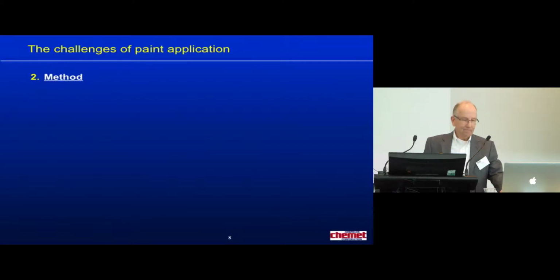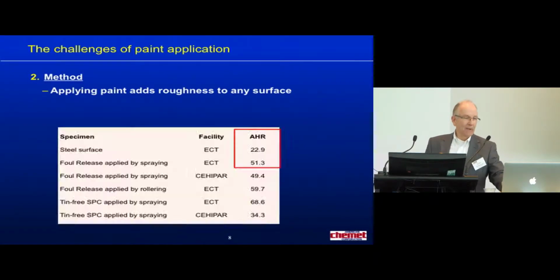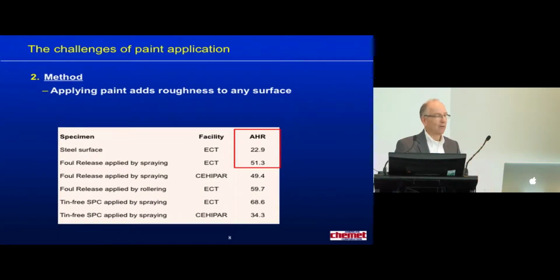Secondly, method of paint application. Applying paint always adds roughness to a surface. This chart here comes from a PhD that was done by Maxim Kandris at Newcastle University probably about 15 years ago. He took some towing tank panels, and this is some average hull roughness. It's the traditional way. The panel by itself had 22 microns, but when he applied a foul release coating, the number went up to 51. So just applying paint increases roughness.